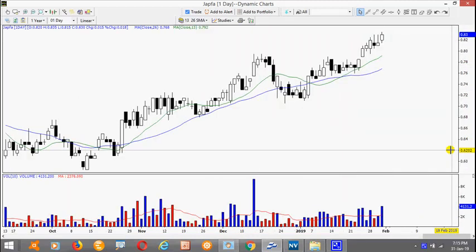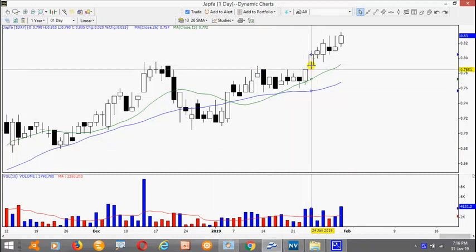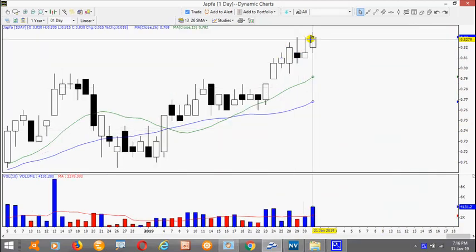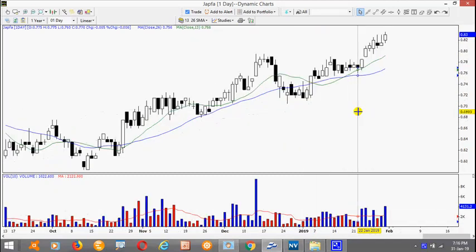This is Jaffa. We have discussed this stock for several months. Over here we have a very nice breakout. It actually was quite convincing. It actually has a gap here. And over here again we see this rejection of the high, but today it managed to trade significantly above the previous close with increased volume, so we'd like to see a follow through from here.